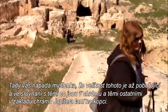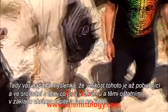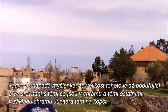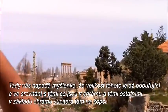So here you get an idea of just the size of this thing. It is outrageous, and in relation to the temple, where the other large ones are resting right now, that is the Temple of Jupiter in the background.